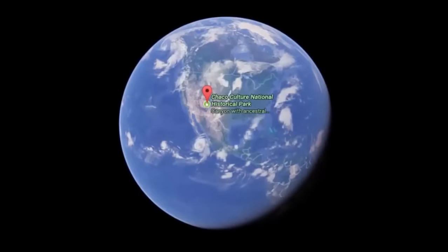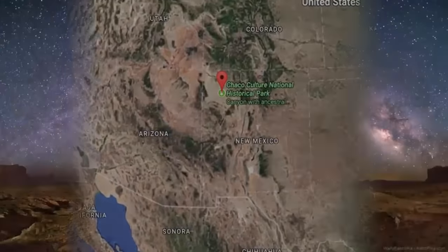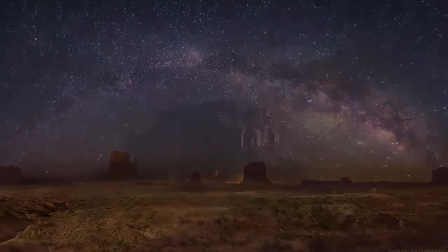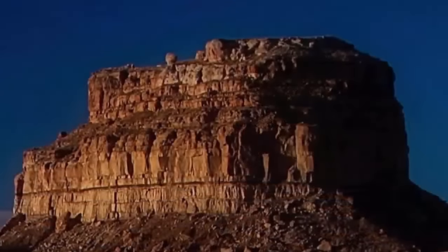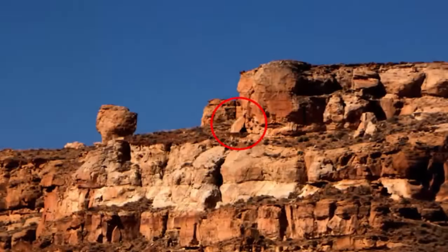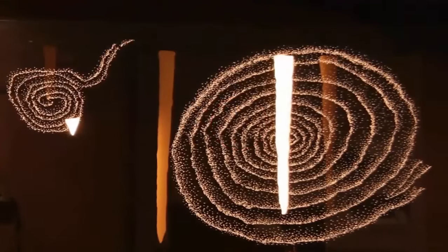Rising nearly 400 feet above the desert floor in a remote section of New Mexico within ancient Anasazi territory is a place named Chaco Canyon, and within stands an imposing natural structure called Fajada Butte. Hidden from the world for over 700 years, along a precarious narrow ledge, there lay a secret, ancient, astronomical observatory. Subsequently given the name Sun Dagger, and the reason why is nothing less than remarkable.